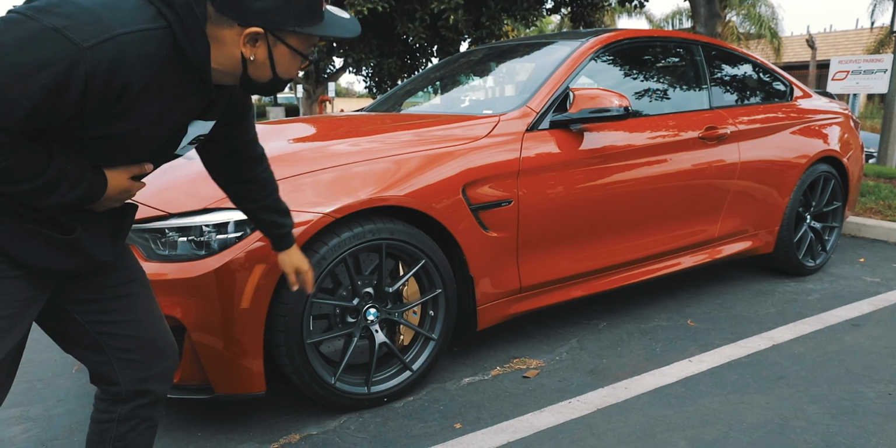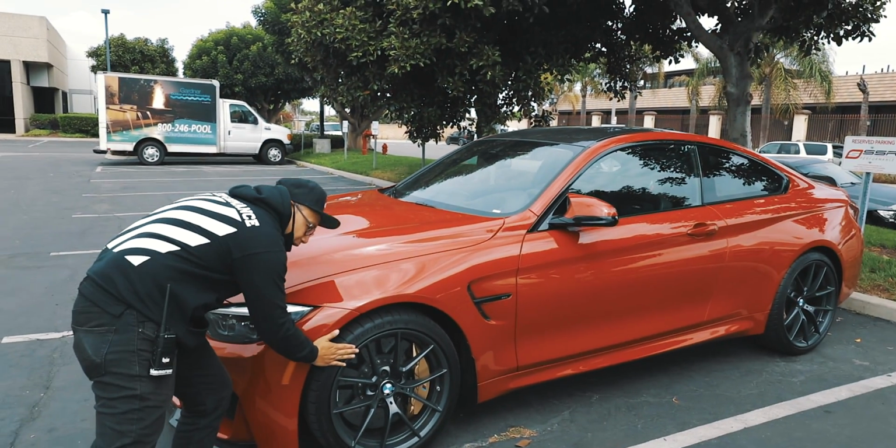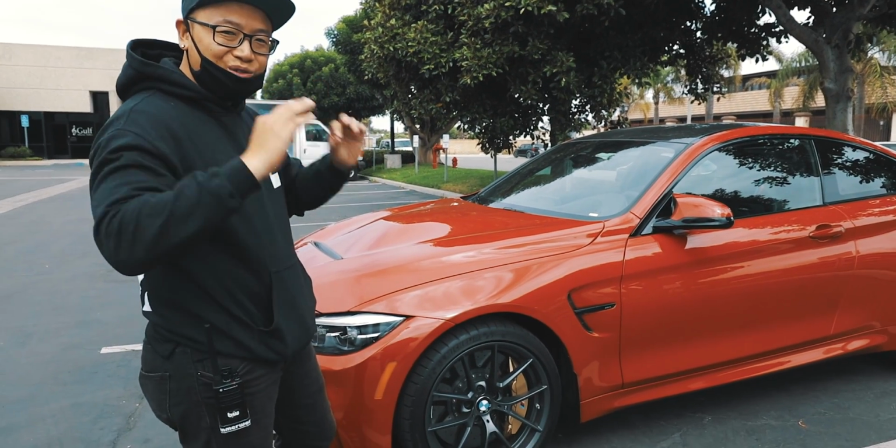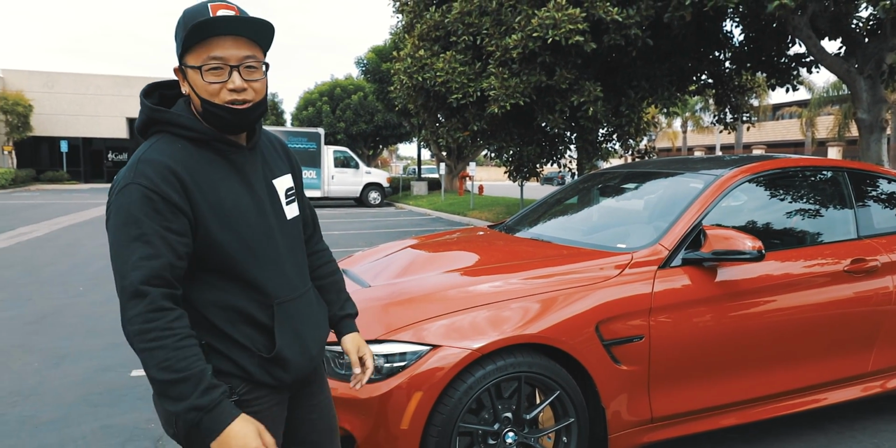All right, so we're gonna lower this down, get the spacers on there so that the wheels will pop out a little bit more and get a little bit more handling and let this thing sit just right. So you guys definitely stay tuned when we get the springs in and the spacers in.